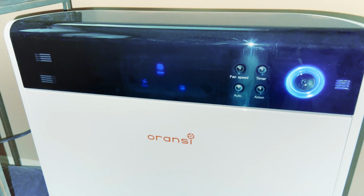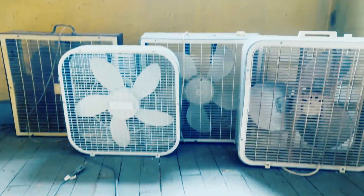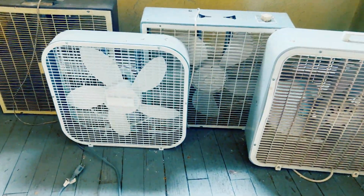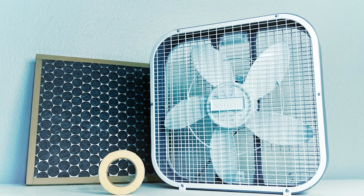Pre-filter, wow. So now we're going to get a fan and an air filter and make our own DIY air filter in case you can't find one or don't have the money for an air filter. It's extremely easy to make your own air purifier. Just get a fan. If you don't have a floor model fan, you can literally build a half house around a regular fan to help clear the air.